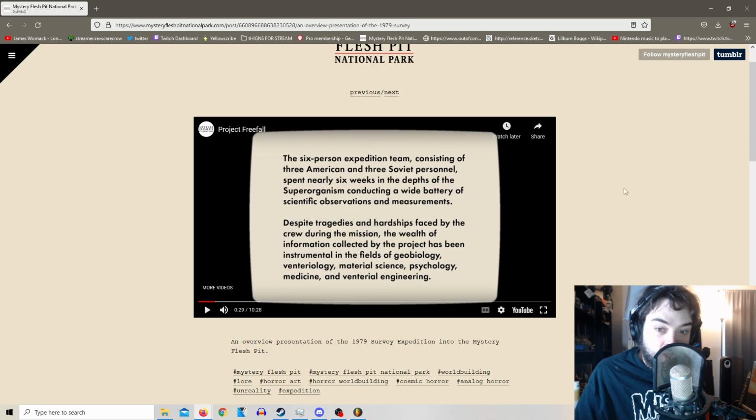A six-person expedition team consisting of three Americans and three Soviet personnel spent nearly six weeks in the depths of the superorganism conducting a wide battery of scientific observations and measurements. Despite tragedies and hardships faced by the crew during their mission, a wealth of information collected by the project has been instrumental in the fields of geobiology, venerology, material science, psychology.